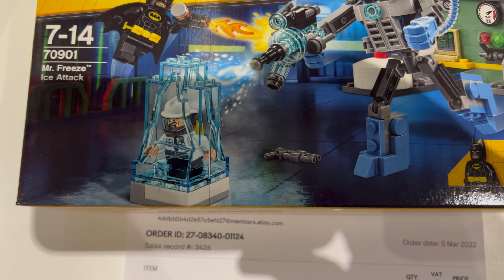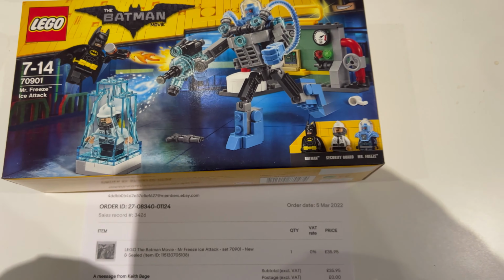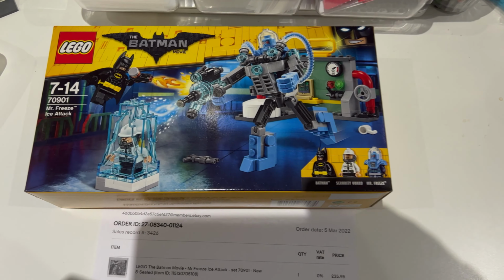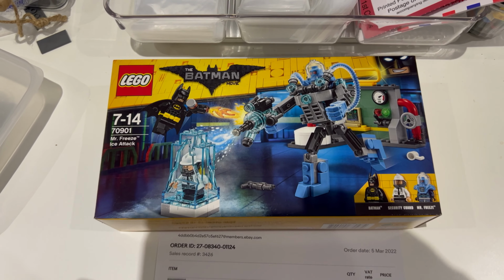It is 70901. It's Mr. Freeze Ice Attack from the Batman movie, and that one sold for £36. So I'm going to get this one packed up, and then I'm going to call it a night.